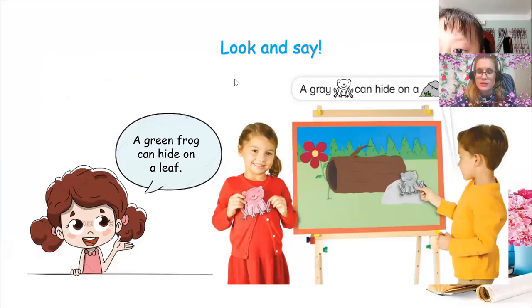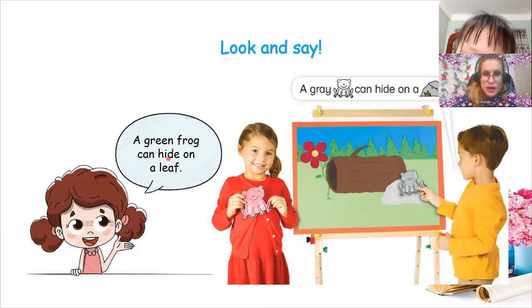All right. A green frog. Let's read. A green frog. Frog. A green frog. A green frog can hide on. Hide on. A leaf.